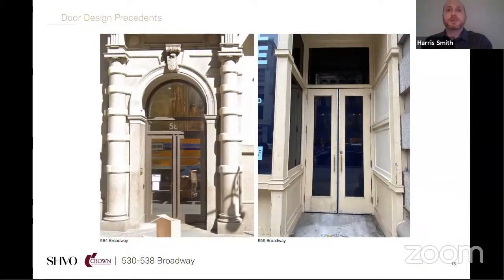Another similarly styled and proportioned door is located across the street on Broadway at 555. This door has a bottom rail of approximately 12 inches and a style of 6, and is about 9 feet tall.